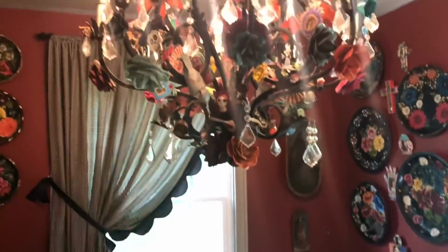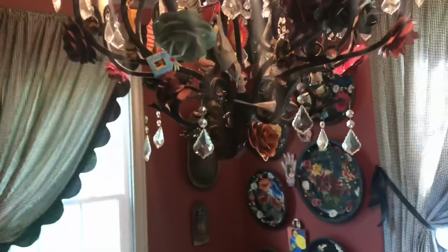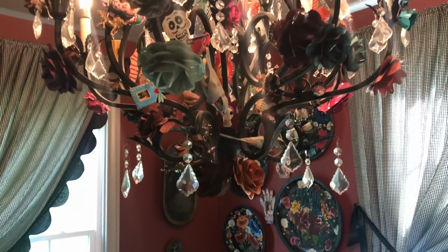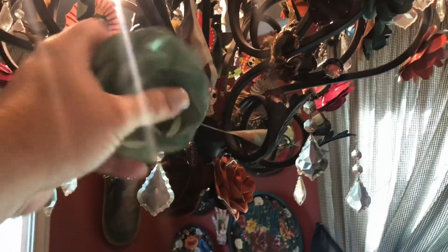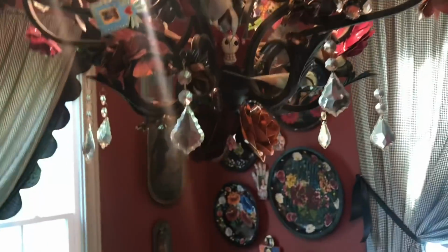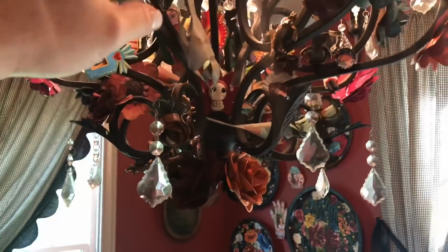And then my chandelier, this is so hard to show. I found a chandelier one time that I liked, painted it black, and then little by little, I started adding, sorry if it's blinding y'all, magnets. I know somebody's gonna be like, oh my God, that is so tacky. Girl, if it's not your jam, I understand. But it speaks to me. So there's metal roses and you name it, I throw it up here.